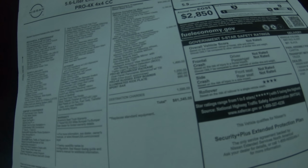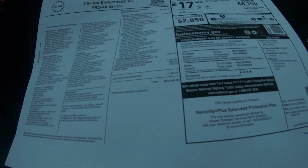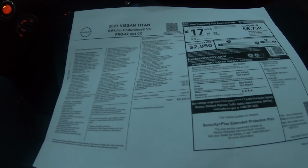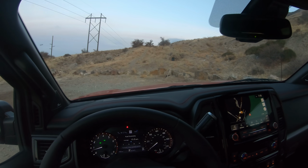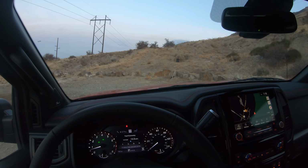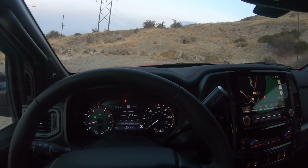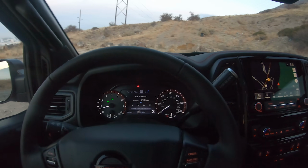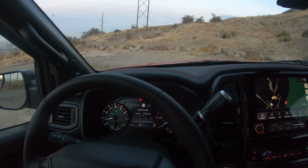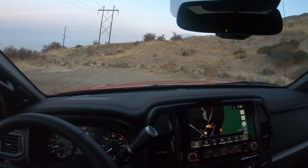So you could save, you know, this is, and then the destination $1,500 brings total to $61,000. So you could get this down to below $60,000. And then one thing about Nissan is that you're able to get some pretty good discounts sometimes, which makes these trucks more of a value buy, a better purchase than getting some of the competitors, because the discounts are so high often on the Nissans that you can get a good deal on a Titan. And it's a great truck overall.